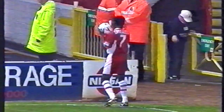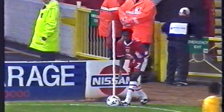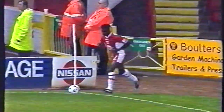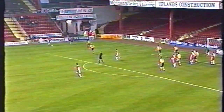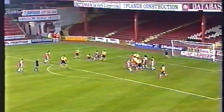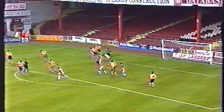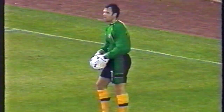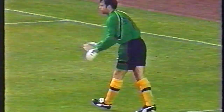They've got the ideal chance now from this corner which Greg Goodridge will take. It's short. It's a training ground move. This is for Brennan. And it almost found its way through to Goodridge. Van Heusden quick off his line in the end to snuff out any danger. Dutch-born goalkeeper for Cambridge United.